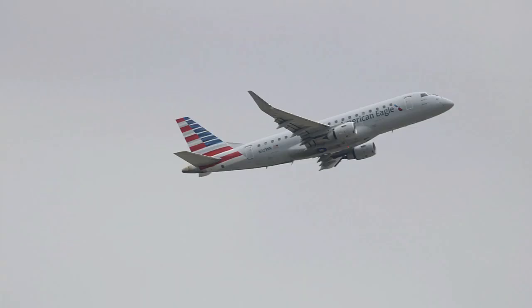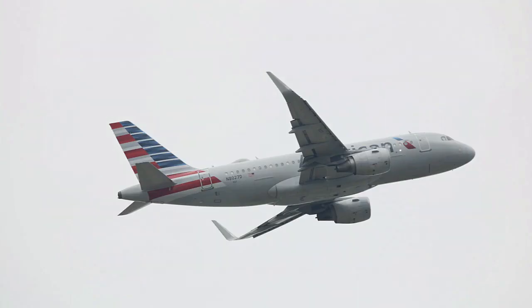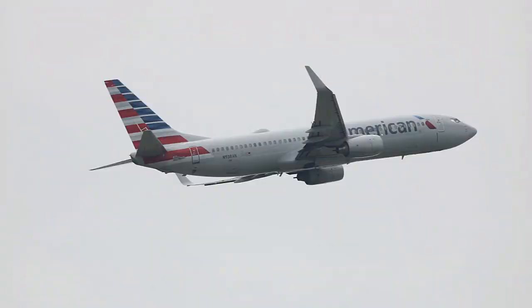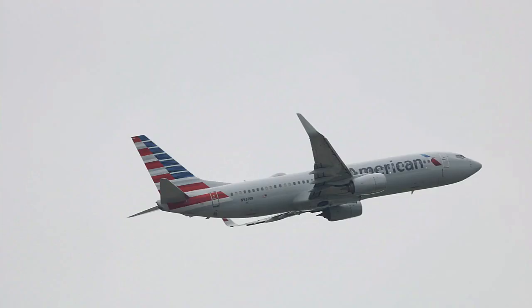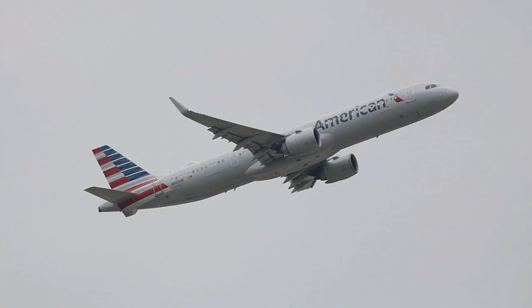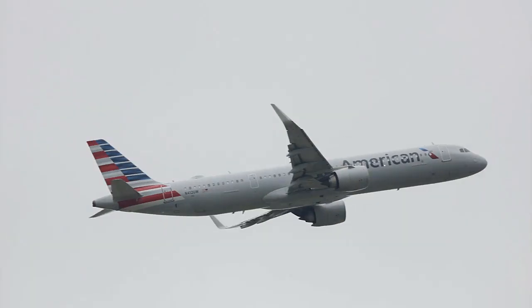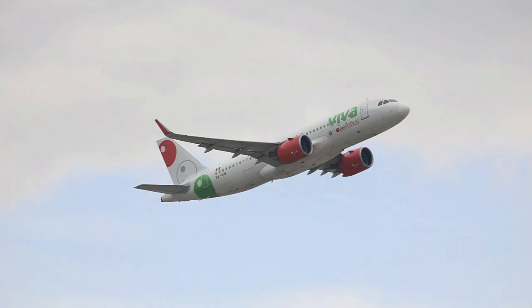Here's this American Eagle ERJ175 blasting off 223, and here's the Gemini just released American A319 once again. So very cool crossover episode. Very awesome. Get to catch that several times. American 737-800 logo on the east side, and this one actually had the logo on the inside. Very cool. Fantastic. See, American A321 Neo, I believe TUL Aviator recently flew this exact registration, so very cool to see that. A little bit of sun trying to break out over there.